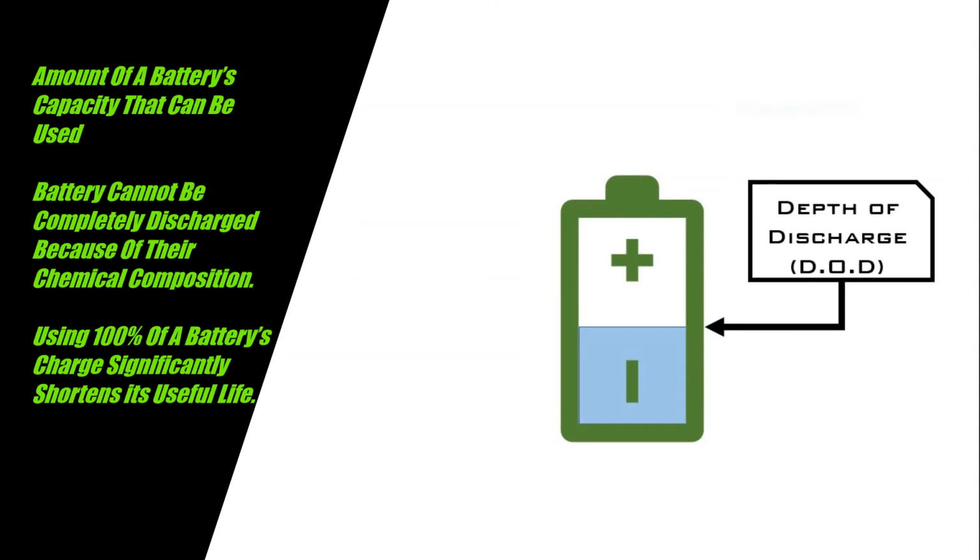AGM, gel, and lithium-ion batteries have a better depth of discharge. Lithium-ion batteries can have a depth of discharge level up to 90%, which is very impressive and very useful.